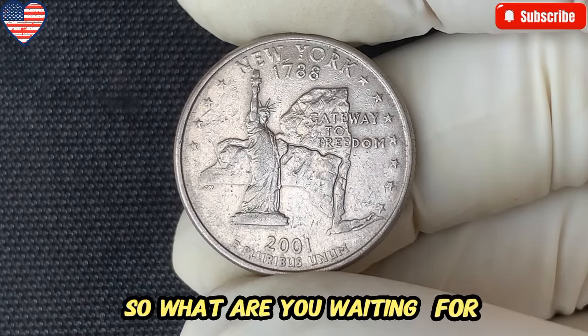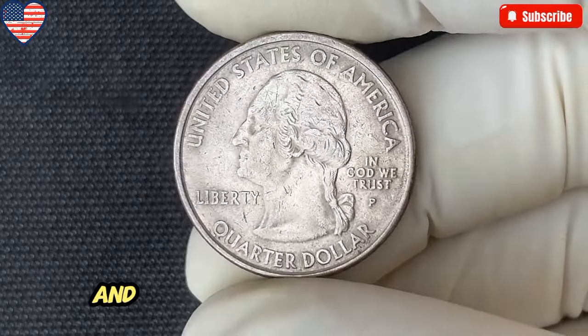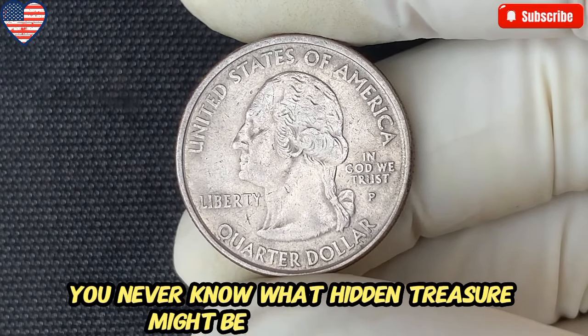So, what are you waiting for? Dive into your pocket change, inspect those quarters in your collection, and search for the 2001 New York quarter. You never know what hidden treasure might be waiting for you.